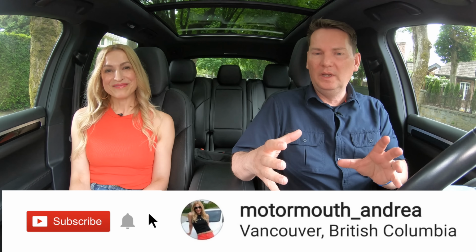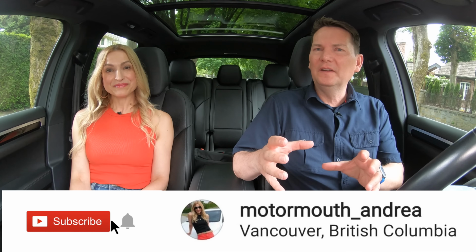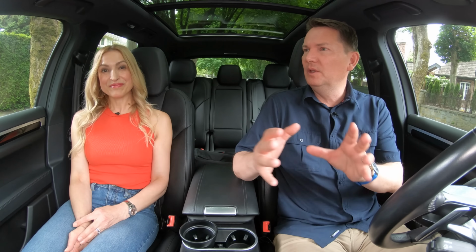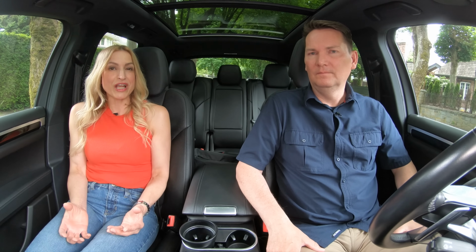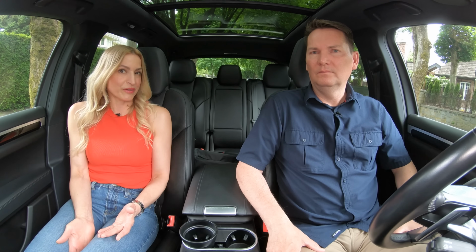So what we're going to do here is cover the small SUVs. There are a couple of different categories we're going to cover: plug-ins, hybrids, then gas models. But gas models, Andrea, we're breaking them into two different categories, right? Yeah, because some of these vehicles are only front-wheel drive. They have smaller engines, and they're just smaller in general. So obviously, they're going to get better fuel economy than something that's bigger, like the Toyota Corolla Cross.